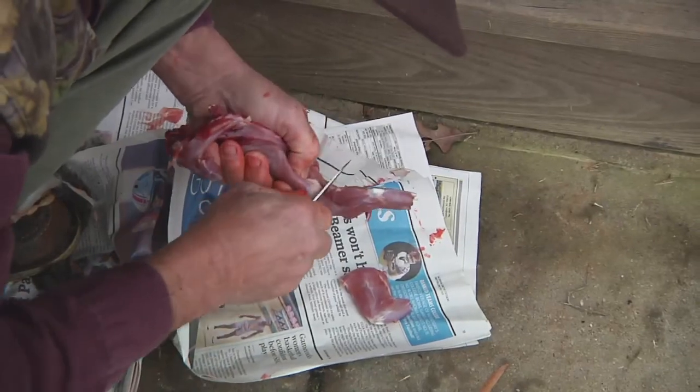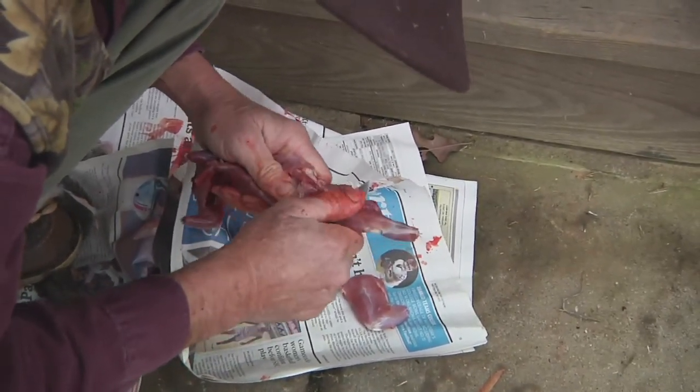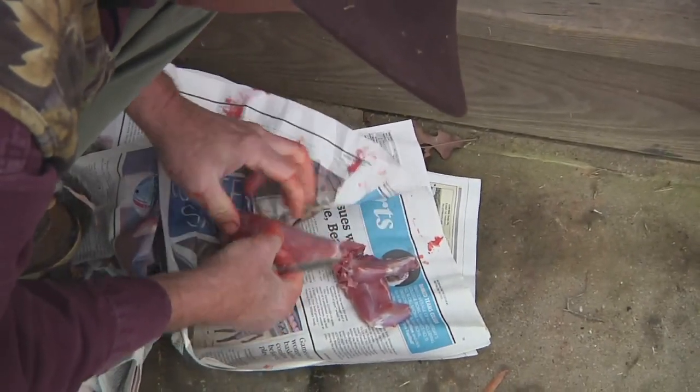And eat them all the way, so I'm getting more than 100, but that's how many I want in the freezer. I got you. Some of the people I hunt with also love squirrel and want to take them home with them. Yeah. And I always give them that opportunity.